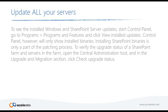Of course, when you do that, you need to also make sure that you did that on all the servers, because sometimes people install it and configure it on one, and they think, okay, I'm done, but you're not actually done. You need to make sure that you run the configuration wizard on every single server, and this is going to patch everything inside the system.